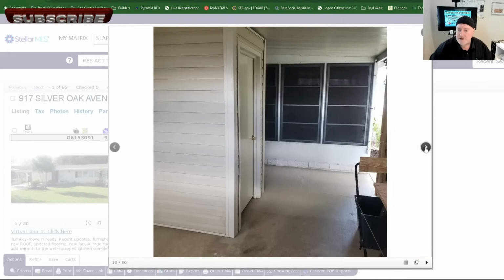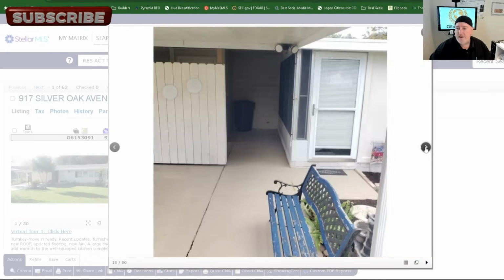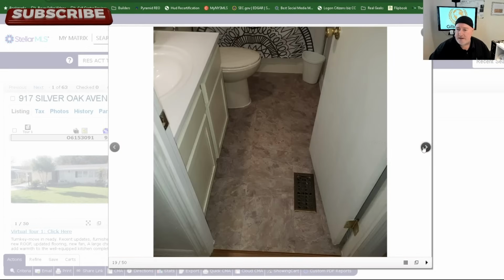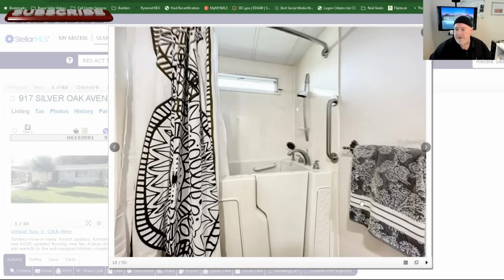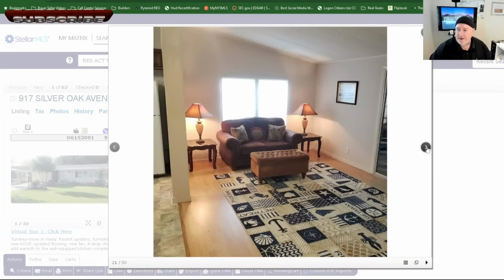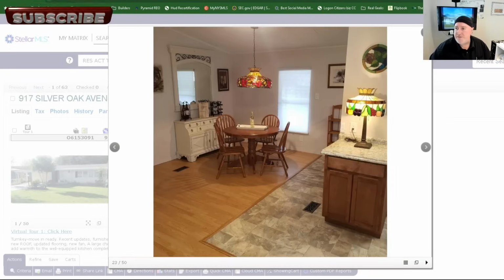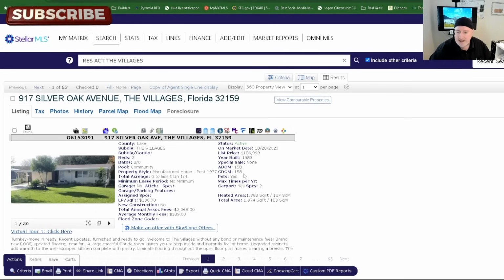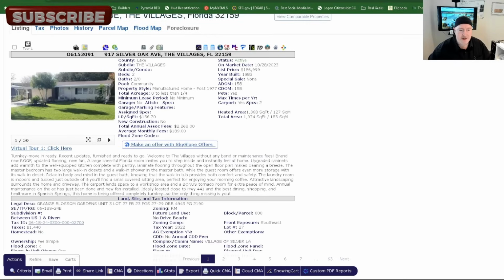Obviously this home needs a little bit of updating, a little bit of work. Somebody's probably owned it a long time, and obviously they have that type of tub in there where they needed assistance taking a shower and bathing. So it's cute if you're looking for a house below 200 grand. It's been on the market 158 days, which is pretty high. The heated area is 1368. The total living area is 1978 with the lanai. And let's see what it says: turnkey, move-in ready.